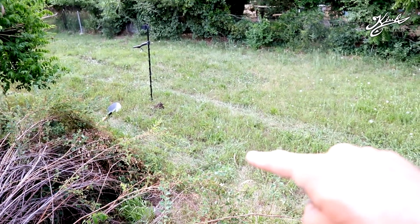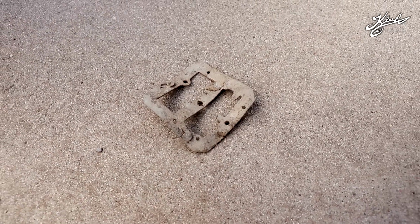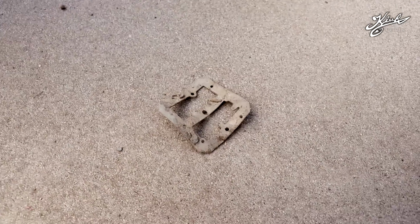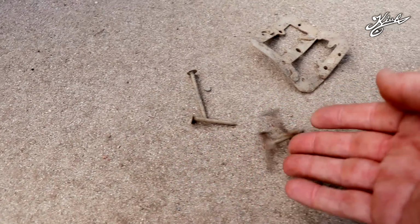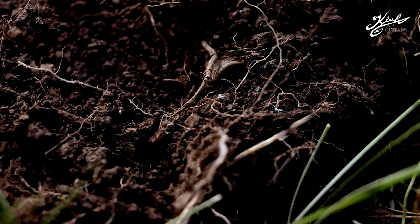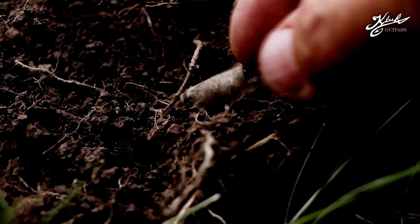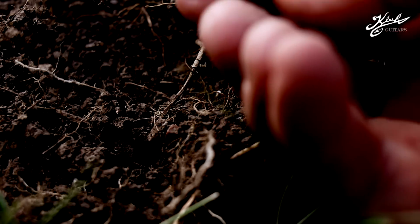Right over here, I dug a little. I think it's some kind of a part of a small engine, possibly. Not really sure, but that was about 5 inches down. Along that sidewalk, I found just a handful of nails and things. No good targets. Now this one's in the plug. You probably see it right there. That is a little shell casing.